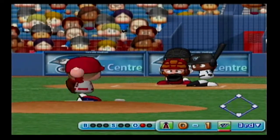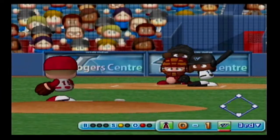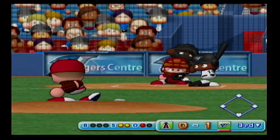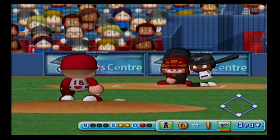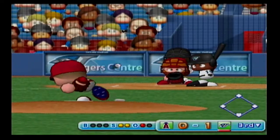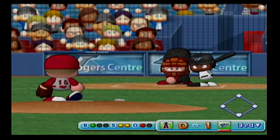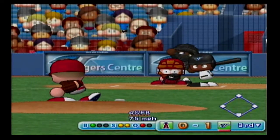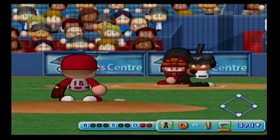Next up, Royce Clayton. Here we go. The first pitch. It's a strike. Strike. Out of the zone. Ball. Swings and misses. He's gone. He whiffed at that one.